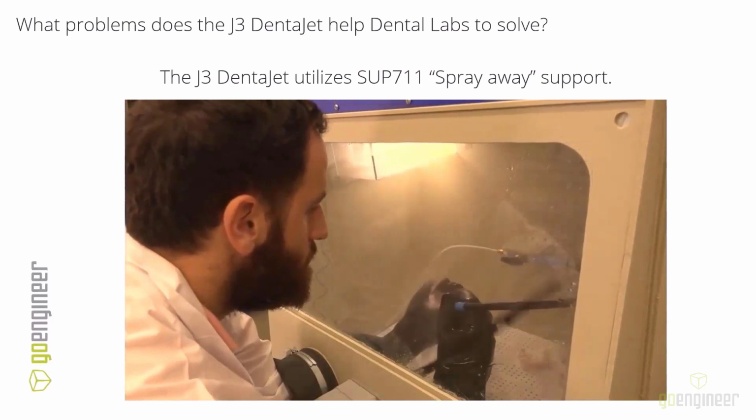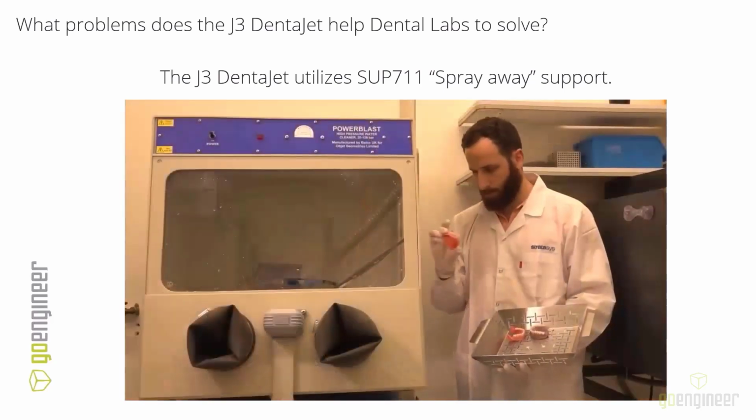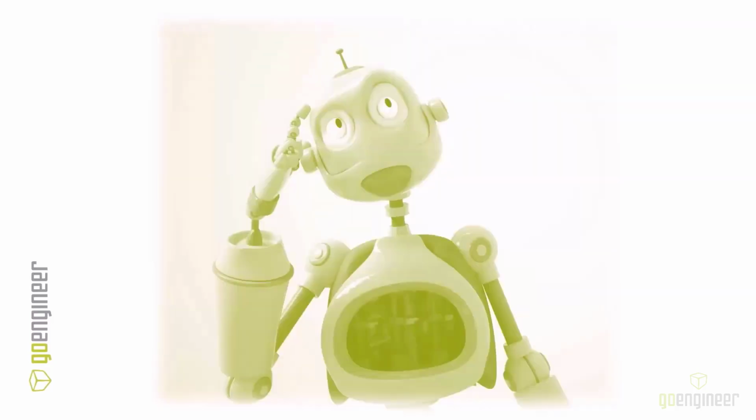This is what it looks like when we remove support from a PolyJet part. We just take a water jet and blast it off. It takes minutes and it's easy. If anybody has any questions, this would be a good time to ask them.